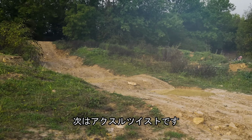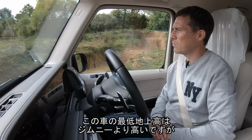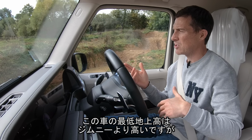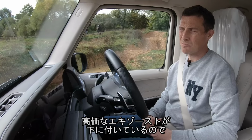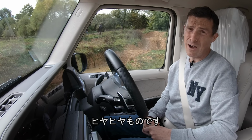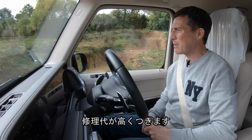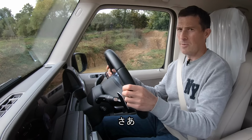Our second challenge is axle twist. Now, I'm a bit concerned about this because while the ground clearance of this car is pretty much the same as the Jeep and a bit more than the Jimny, the exhaust system is just protruding a bit, and there's the expensive running boards that I don't want to ground out on a rock because they'll be expensive to repair. Here we go then.